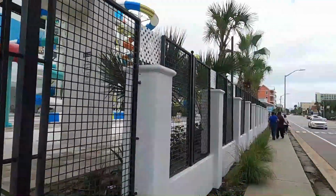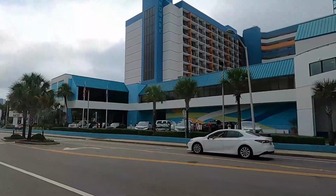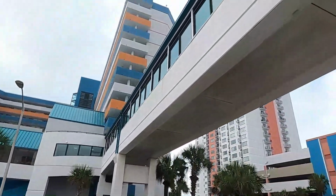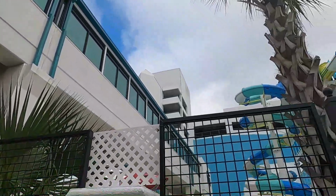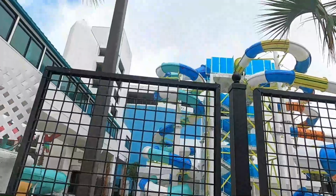So to make sure you know where we are, here's the landmark. Right here on Ocean Boulevard. There's your overpass. It goes all the way to the parking garage. And there's your 3 main slides right there.